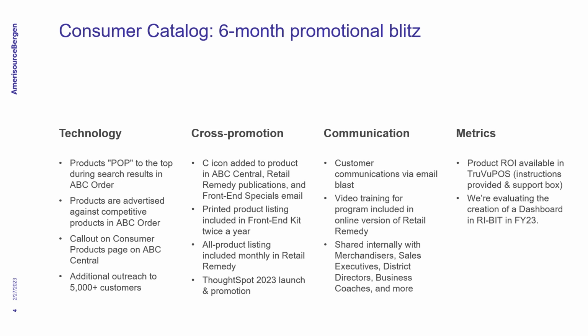So that's sort of the technology portion of it. The bulk of that, though, is the ability for your products to pop to the top during the search results and to advertise against competitive products in the search results as well. So it's a really exciting opportunity. It took a lot of IT work for us to get this up and running.